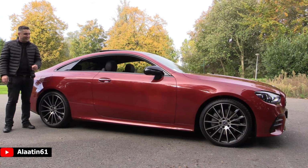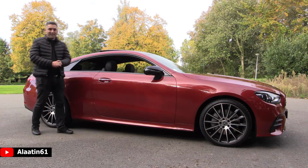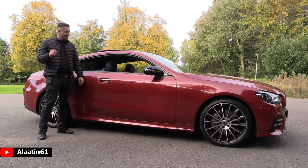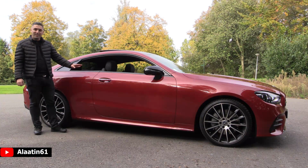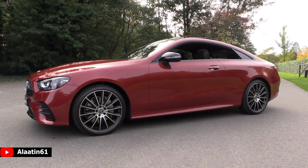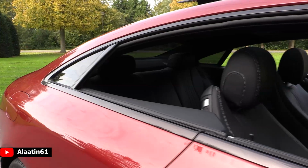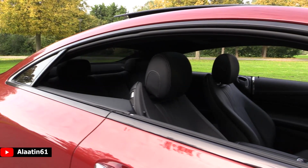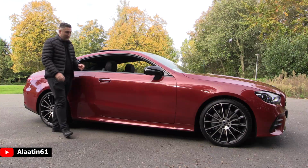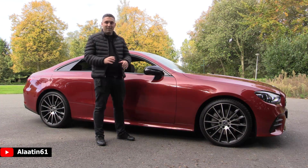Just take a look at the side profile of this car. The design is fantastic in my opinion, and no pillars, as you can see. This is a very iconic feature of the E-Class coupe, and I love to drive it like this. Turn on the heated seats, the heater, and you're fine. It is a very open view, if you know what I mean. It is beautifully done. I was always a fan of the E-Class coupe, and with this facelift it is still the best.